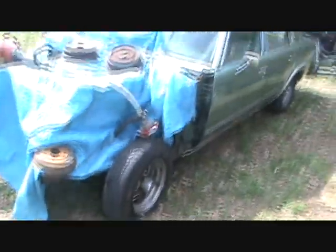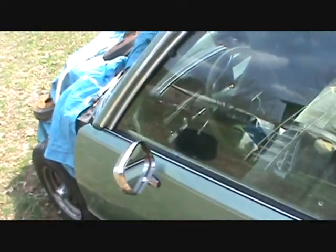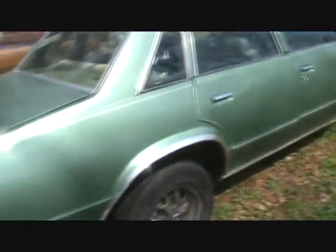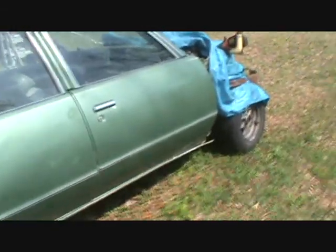Let me show you also the old Malibu, she ain't what she used to be either. The green one. Same deal with this car. It gave its valuable parts for another one, which I'm going to make a video about after a while. I'll show you what I got going there. I hate to park cars out, really. I don't like it, but this was a running and driving car, and I know there's going to be people saying, man, you screwed up a running and driving car.